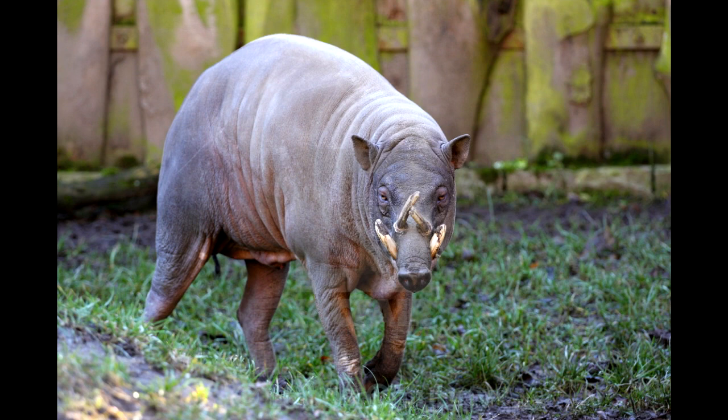Babirusa are notable for the long upper canines in the males. The upper canines of male babirusa emerge vertically from the alveolar process, penetrating through the skin and curving backward over the front of the face and towards the forehead. The lower canines also grow upwards. The canines of the female are either reduced or absent.